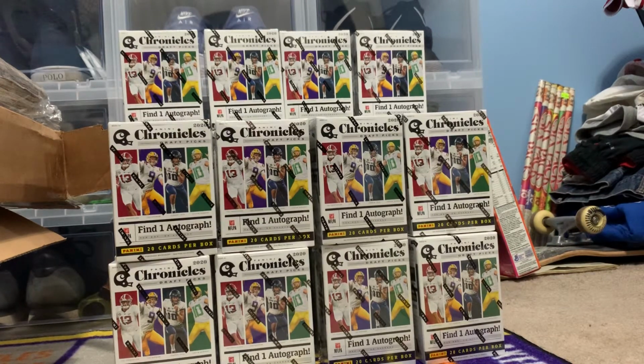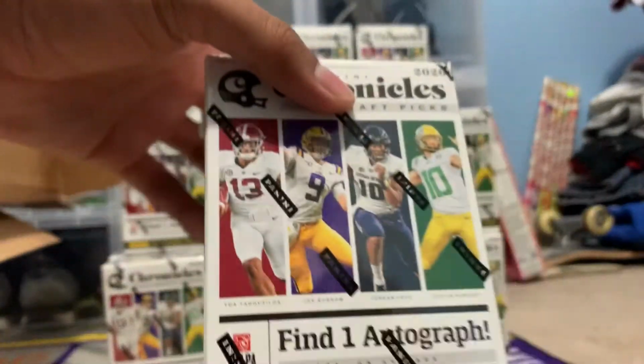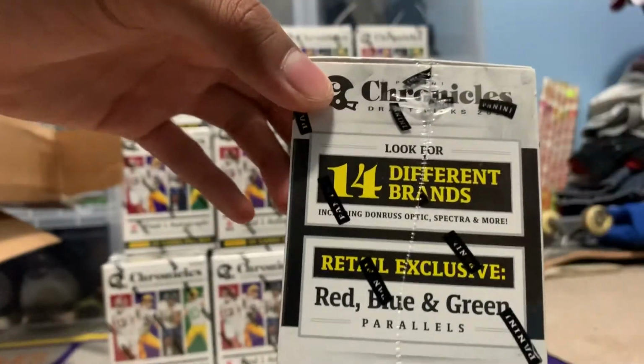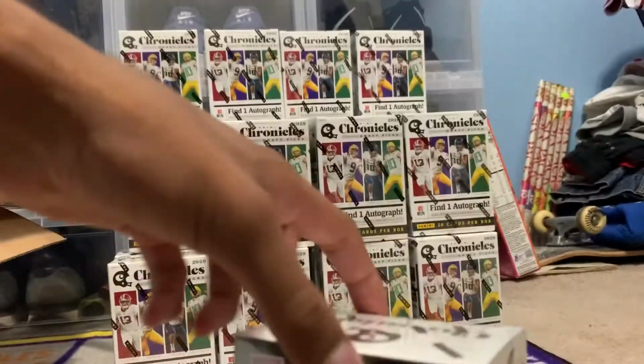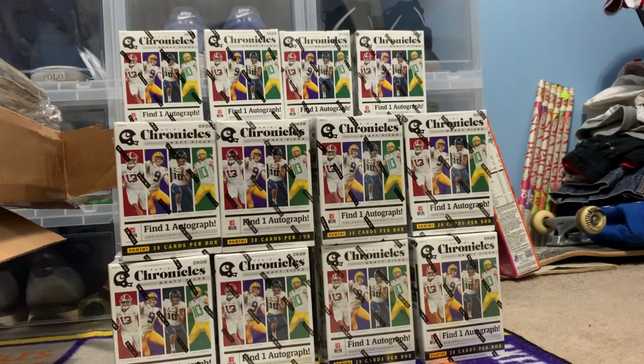I'm trying to go for a Burrow or a Tua, crazy hard, but you can get Spectra. It says it right here, find one autograph per box. 14 different brands, Spectra, Optic, and more. So without further ado, I'm gonna pick.